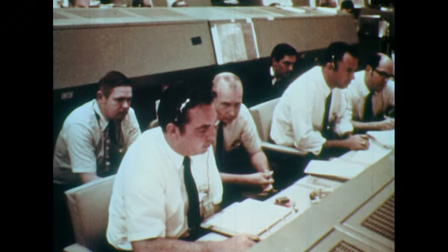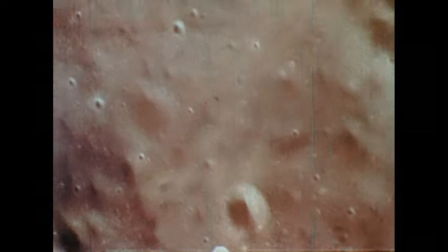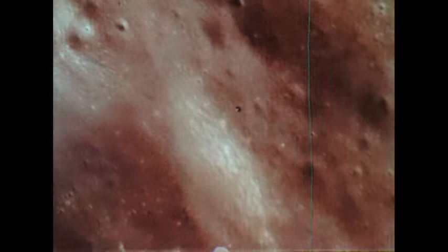Looking good, Pete. 3, 2, 1, lift off. And away we go. Boy, did it fire. Joy? We're on our way. And at 1 minute, yaw right 20 feet. Okay. Good jump. Everything looks good. Sure does.